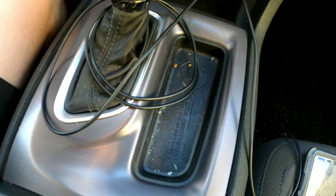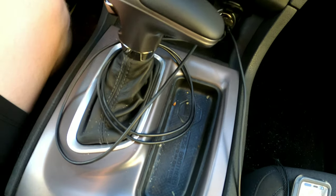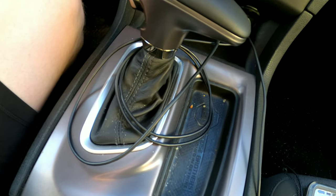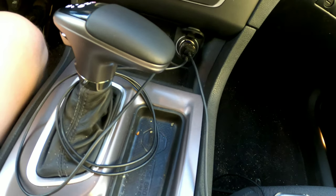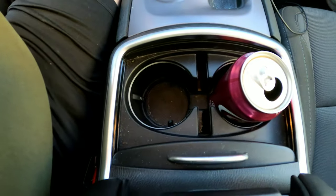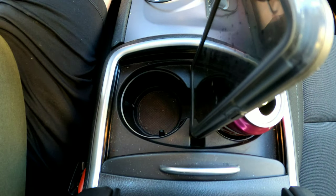It's not an excuse not to take care of it, but I do plan on cleaning up before I take it back to the dealer or the rental car place, because I've always been taught you should return things better or the same as you found them. So you've got your two cup holders here, and then a little phone slot, or it could be for anything, but my phone has a giant case, so it doesn't fit there.